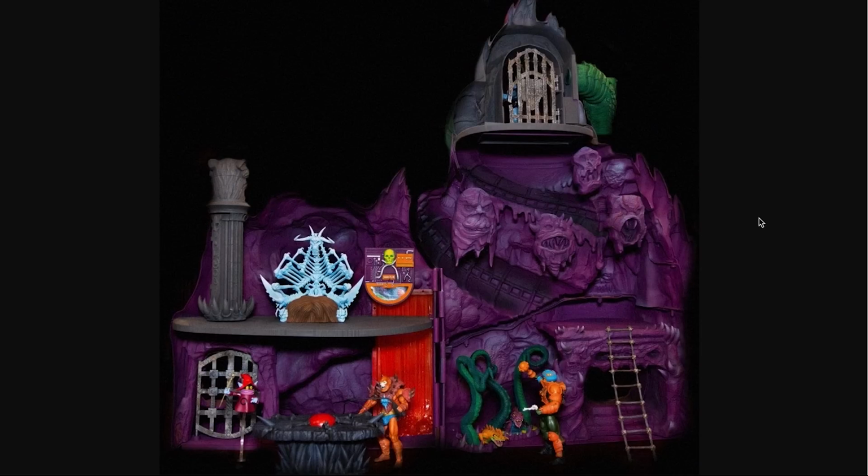Now, this is the prototype which was originally solicited for the crowdfund project back in 2019. I do have to preface this by saying that this is about 8 to 10% larger than the final scaled version that was actually delivered to fans. But I think that within that margin of error, we can get some good results using this as a base. We can see just how big this playset is compared to Man-at-Arms, a 7-inch figure, and Beastman, another 7-inch figure.